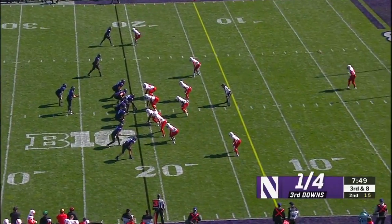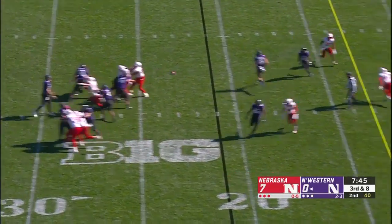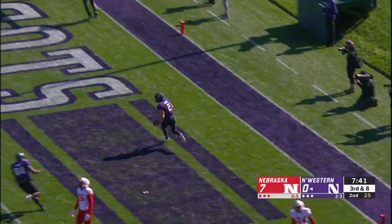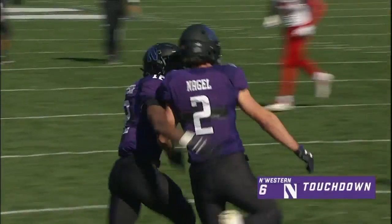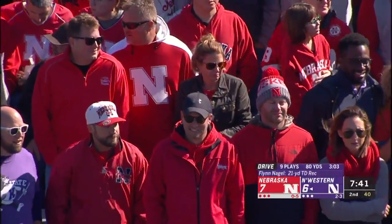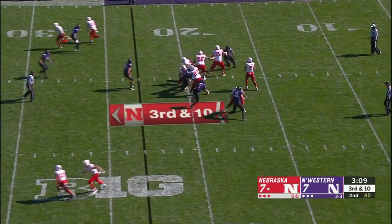Let's watch for Nagel in the slot down low. Those fans you hear making noise are Nebraska fans. That'll keep them quiet. Touchdown, Nagel. He's got Martinez there for years to come.